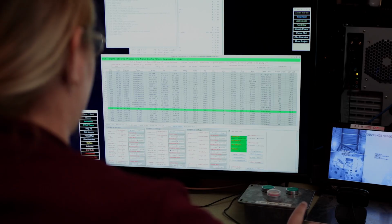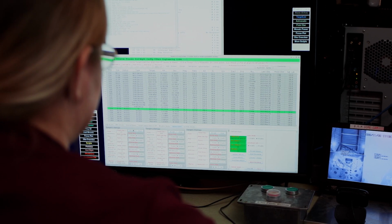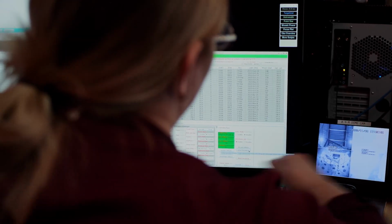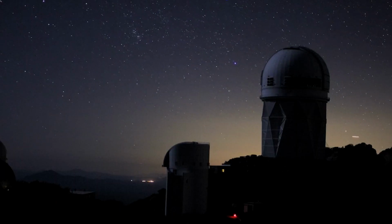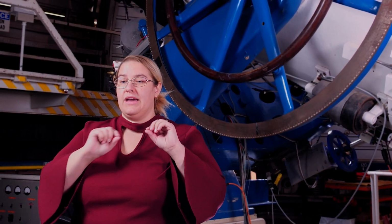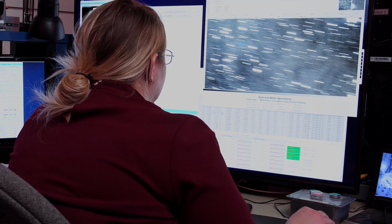So let's say I want to go for this object. What I would do is I would accept it in my queue, and then I would accept the value and send it for recovery. What that would do is that would move the telescope. So we get 3 images of it to see it move and to see at what speeds it moves. And then we measure its location on the sky. That is the measurement we report back to the Minor Planet Center.